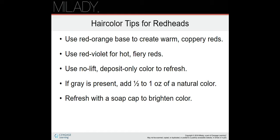Hair color tips for redheads. Use a red-orange base to create warm, coppery reds. You're going to use red-violet for hot, fiery reds. Use no-lift, deposit-only color to refresh. If gray is present, add 1/2 to 1 ounce of a natural color. Refresh with a soap cap to brighten the color.